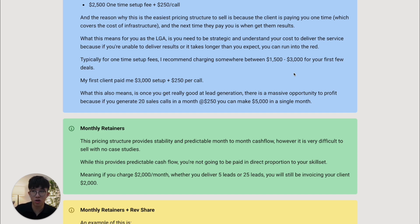So meaning, if you're charging $2,000 per month, whether you deliver 5 leads or 25 leads, you will still be invoicing your client for $2,000 at the start or at the end of every single month, depending on when you invoice your client. So that's the second pricing tier.